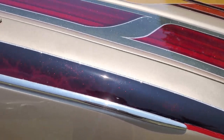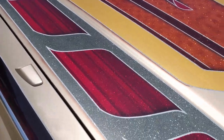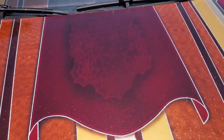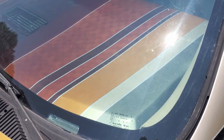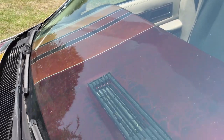Got like a lace, kind of almost looks like a snake skin with spider webs. It's pretty sweet. I was really worried at first when he sent me some pictures. That red looked like a root beer, and I was like, oh man, that doesn't match at all. But it's crazy the difference that, you know, a camera portrays versus the eye. There's a shot of the dash. I don't know how much glare the sun will give off, but it's shining, that's for sure.